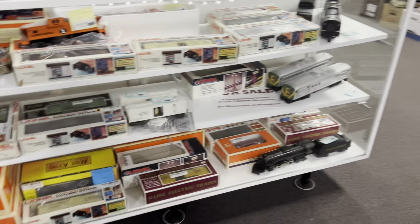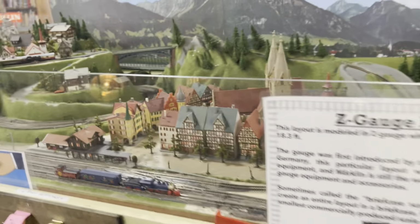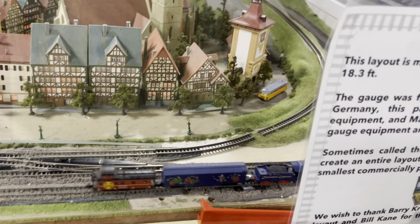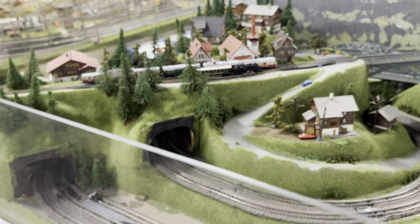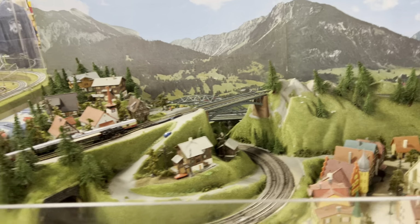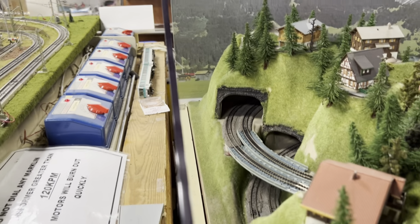Here's the Lego Hogwarts Express. The Flying Scotsman down there. This is a Z-gauge layout. Press the button to activate this train. This button is unfortunately not working, but you can still see the stuff down there. There's another train down there.